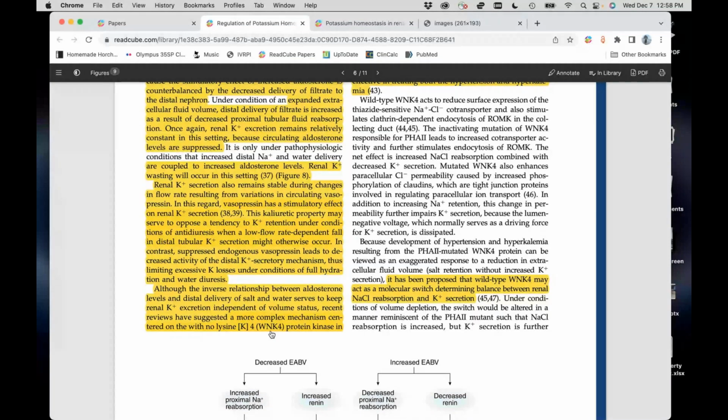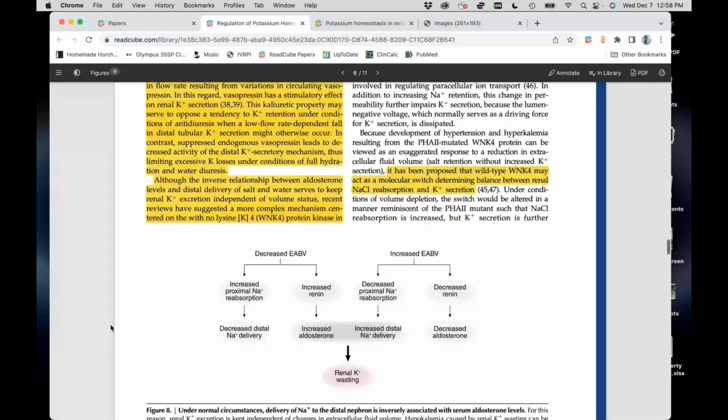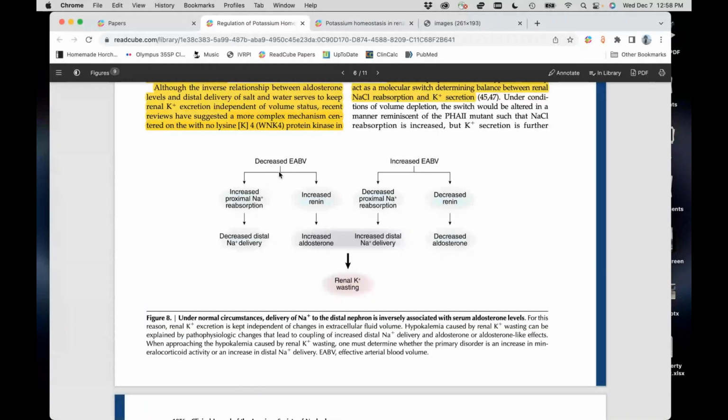So the WNK kinases are heavily involved in this, in terms of an area that's getting researched. And essentially, we have these two different scenarios. If we start with the first one, this is the one that we're probably more familiar with. We have decreased effective arterial blood volume, and you can call that decreased effective circulating volume, renal hypoperfusion. You're going to have increased proximal sodium reabsorption, and that's going to be somewhat through catecholamines. That's also going to be through the effect of Ang2. And that's going to lead to less sodium being delivered into the distal nephron. There's going to be less water in the distal nephron because you're trying to reabsorb everything.